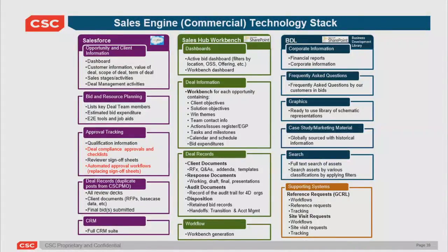So we use Salesforce.com as our CRM tool, and we drive our opportunities and our client details through that tool. But then we build our proposal response and our bids through this tool. And so that's really what the Sales Hub, we call it the Sales Engine or Sales Hub Workbench, is really driving the response to an opportunity. And there's a lot of these big deals that we chase. There's a lot of heads that collaborate on these proposals, and so we needed to kind of ease the pain in some of that effort. And so we built an entire system around managing these proposals and these bid efforts fairly painlessly.